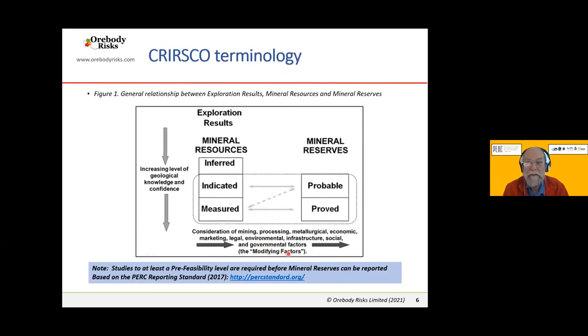These are factors that affect the technical and economic feasibility of extracting material from the ground, including the mining, processing, metallurgical, and other factors. And that would, for instance, what we heard in the last talk about mining selectivity would obviously be one of those, because when you move from the mineral resources to mineral reserves, you often have to extract some waste rock as well, and you want to minimize the amount of waste rock that you have to take when you're extracting material.